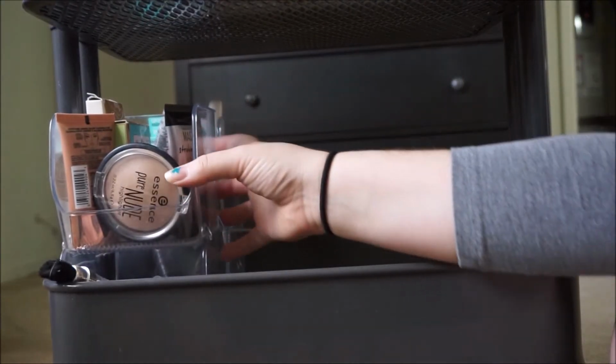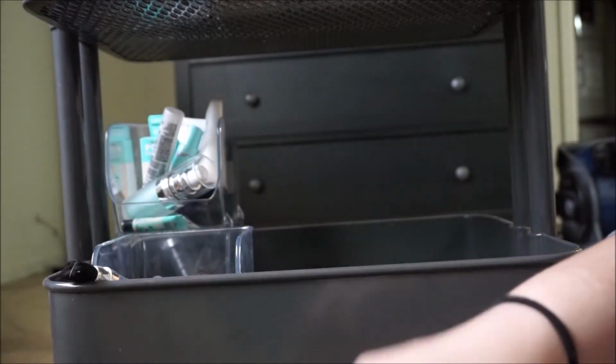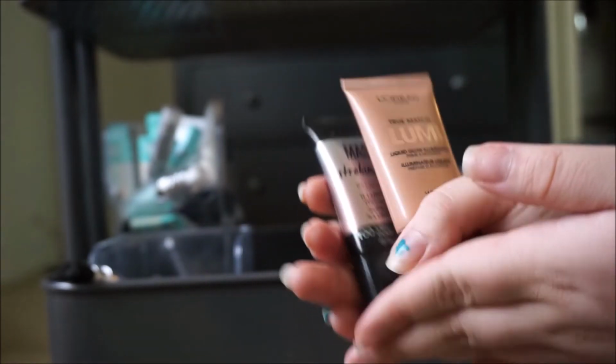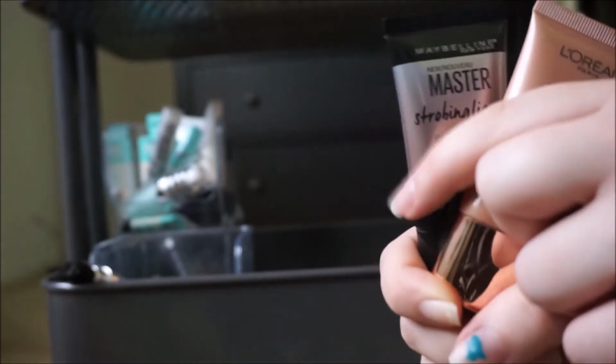Over here I have my highlighters. I have quite a bit of highlighters that are a little bit too much. I have liquid highlighters that I really like. I have my L'Oreal and my Maybelline. I actually have another highlighter by BoxyCharm from Temp 2, which I love. I actually don't have it in my collection right now. It's probably in my bag because I like to play with things and then I throw them in my collection once I decide I do like them.